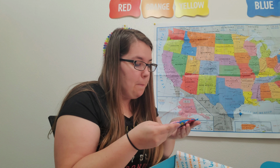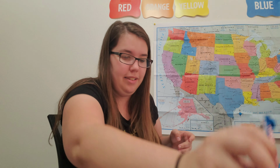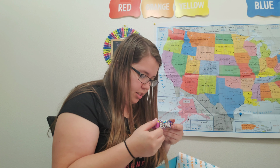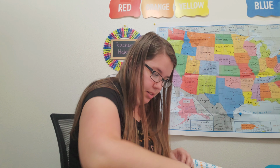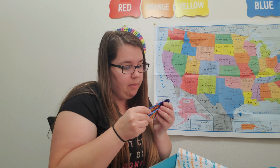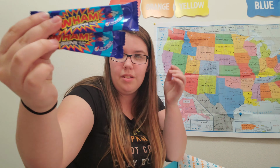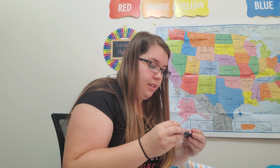Millions. Strawberry Millions. Tiny, tasty, chewy sweets. It's got a little strawberry. Smarties. But they're chocolate. Wham Original. These kind of feel like, oh my gosh, what are those called? Laffy Taffies. These say raspberry flavored chew with sour crystals. Wine gums? Like wine, like alcohol? Interesting. Blackjack.